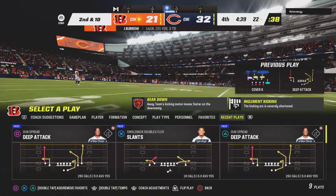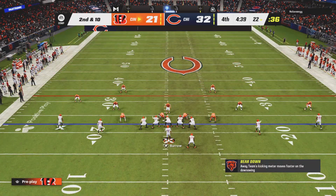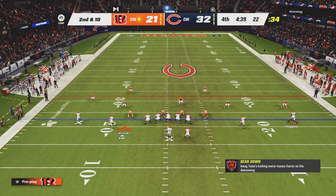And now a throw on 1st down there, but it's incomplete. So after the incompletion, 2nd and 10 from the 22.